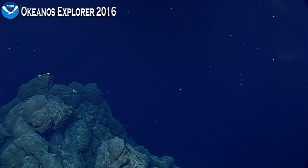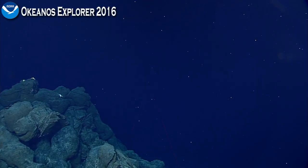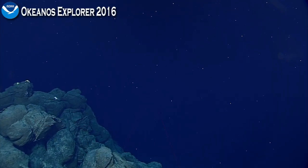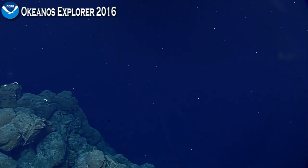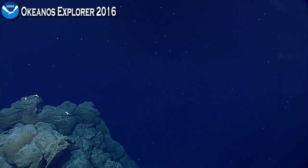This guy's like camping out at the top. Tilt to starboard just a little bit. Rotate to starboard. Rotate. Rotate. Yeah. Tilt down just a little bit. A little bit more. Yes. Right there. And now the tether's going to get, I know. That's okay. It's still nice.